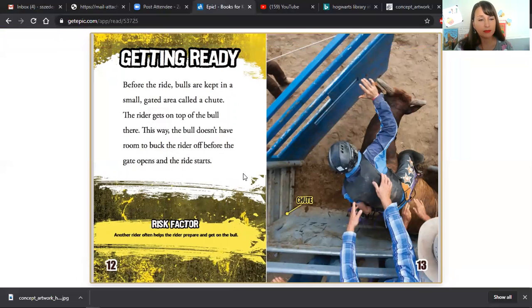Risk factor. Another rider often helps the rider prepare and get on the bull. And in our picture or photograph on page 13, we have a text feature that is a label. And this label is showing us the area where the bull comes out. It's called a chute. So that CH in the word chute does not follow the rules of normal digraphs. Instead of saying ch, which is what CH normally says, it says sh.